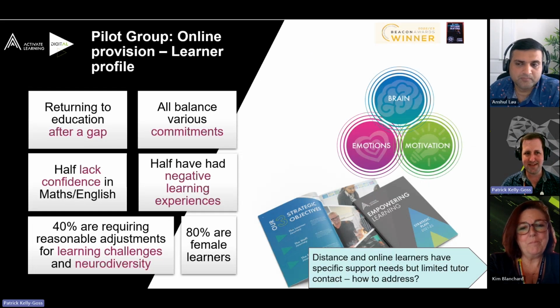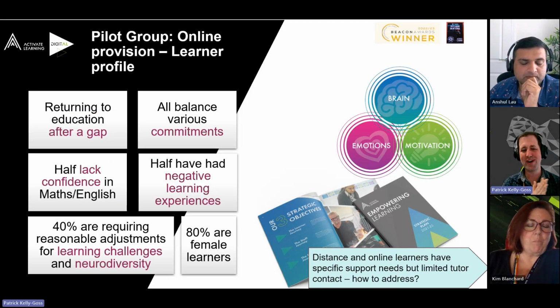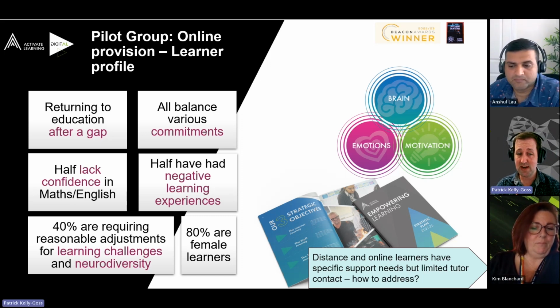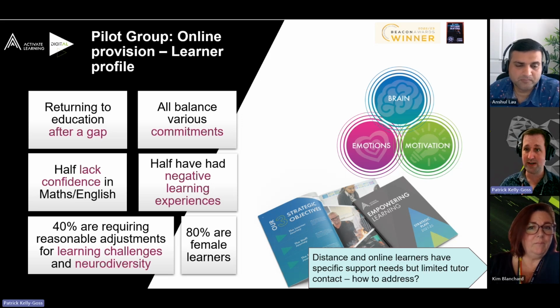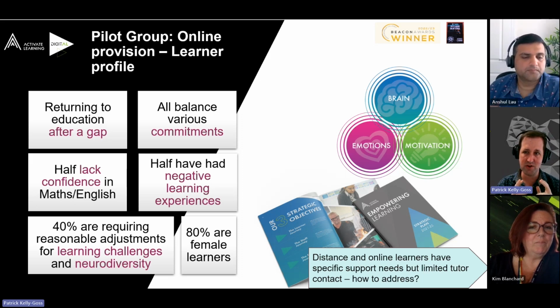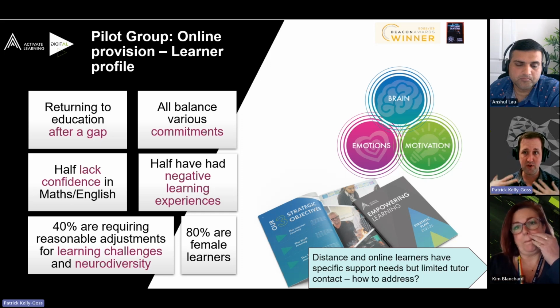And here is the problem that we were trying to find an AI solution for. These are our online GCSE maths and English students. These are mostly adults. Most of them are returning to education after an extended gap, 10 years, 20 years since being in education, and all have study-life balance problems. Most of them have had negative learning experiences in the past and/or have mental blockers around education. Quite a few of them have learning challenges, a lot of neurodiversity, which may have been reasons why they struggled their first time around.